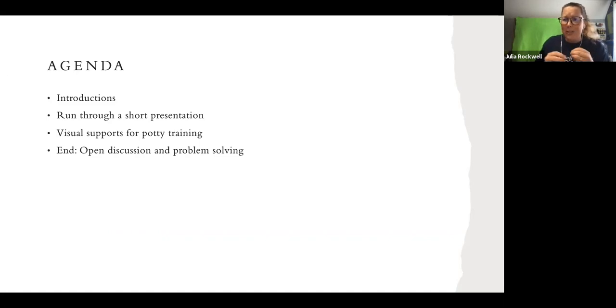So I'm going to run through a little short presentation. We'll talk a little bit about visual supports for potty training. So that might be something that you're interested in, and we can give you some ideas of how to get those visual supports. And then we'll kind of package it all together with an open discussion and problem solving at the end.